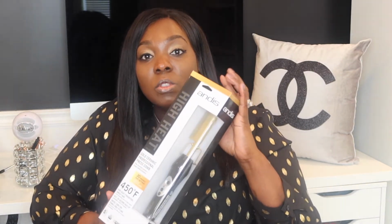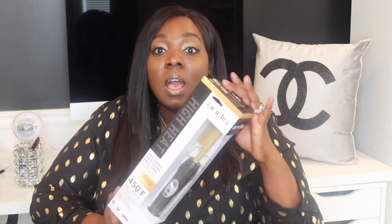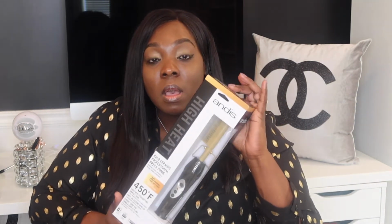So the first thing, guys, is this Andis straightening comb. I use it when I'm doing my units. If I wash my hair and I want to straighten it just a little bit and put a little bit of heat to my hair, it works perfect. It has an automatic on and off shut off. It has different temperature settings. It goes up to 450. This one I actually bought for my mom. Her hair is natural. She's been wanting one.